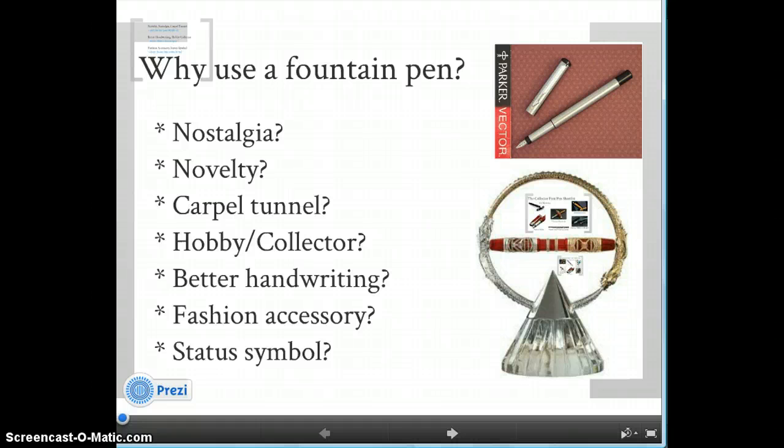Some of the reasons why people use fountain pens include nostalgia. You grew up using a fountain pen, and over time you started using ballpoints because they became more prevalent. And now you want to get back into it because you like that charm of a fountain pen. And some people use them because of the novelty of using a fountain pen.